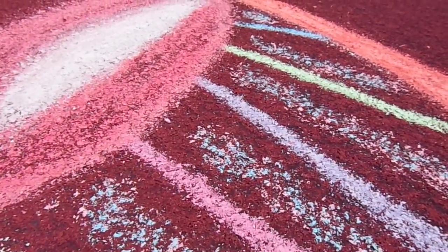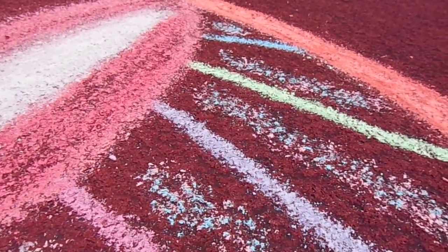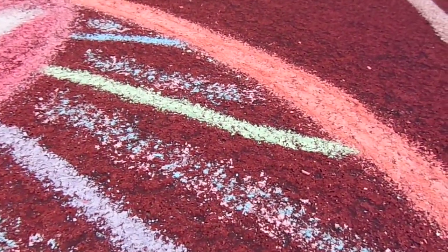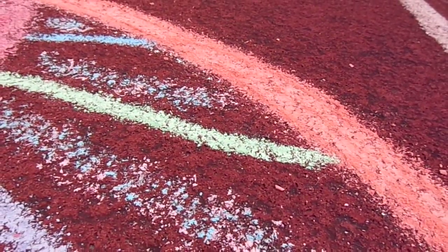The multicolored lines are the papillary muscles. And here we have the left ventricular wall.